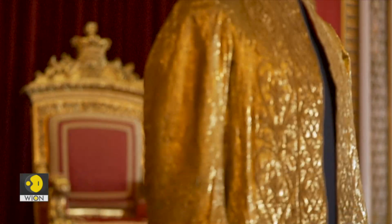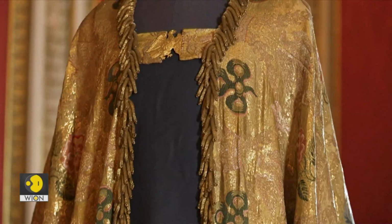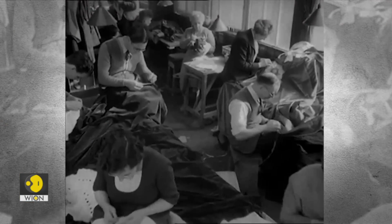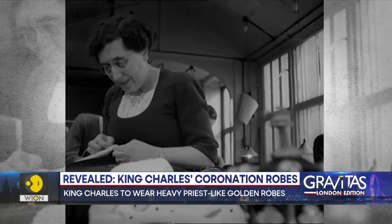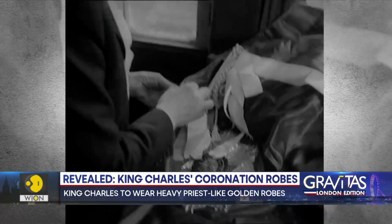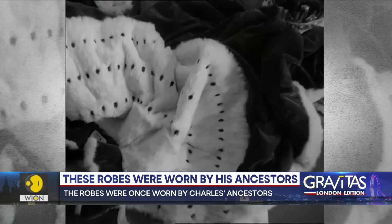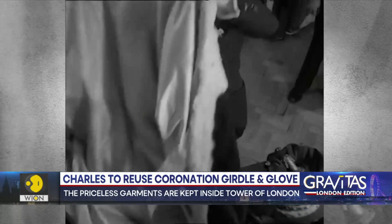Buckingham Palace is yet to reveal what the monarch will be wearing beneath the vestments, but he will apparently follow in the footsteps of 20th century sovereigns by putting on the super tunica created for George V in 1911, and later the imperial mantle, first worn by George IV in 1821 and then worn at all consecutive coronations since 1911.